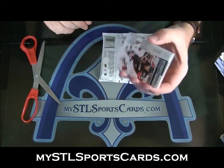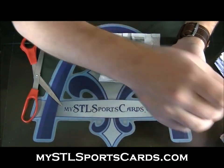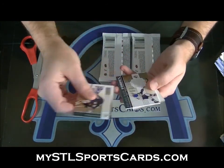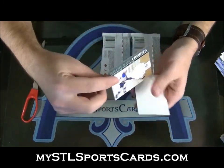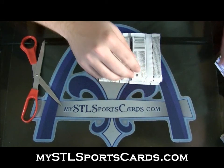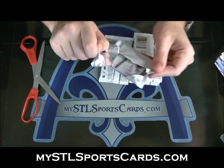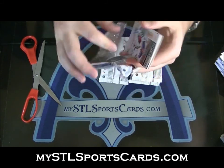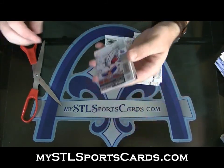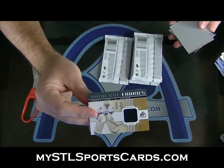All right, Roman Wick for Ottawa, rookie, $6.99. Dwayne Rolison for the Lightning, number 100, gold. And for the Blues, David Backes. David Backes, Authentic Fabrics for St. Louis. Cam Talbot, Authentic Rookie for the Rangers. And for Vancouver, Roberto Luongo, Authentic Fabric.